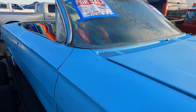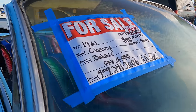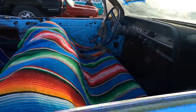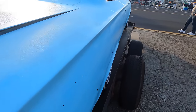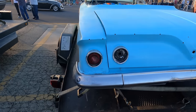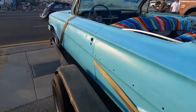Here's a 61 Bel Air, so they cut the roof off. It's not a convertible. 11,005. So it's a two-door Bel Air that somebody chopped the roof off. Yeah, that's a bit of a Pomona price. Was a real Impala convertible, obviously I'd be like, buy it, but it's not.